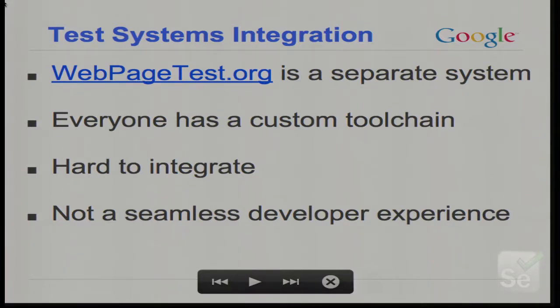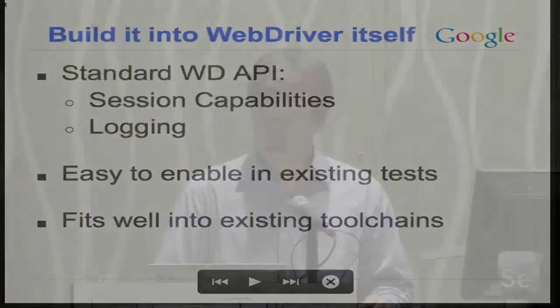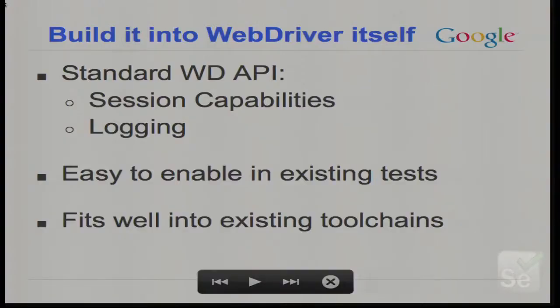The problem is they're separate tools, and it's hard to integrate them into the existing continuous build tool chain. Why don't we build performance testing capabilities into WebDriver itself? Then you could use your existing functional tests and just enable performance testing.